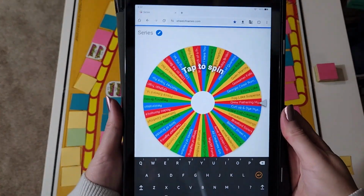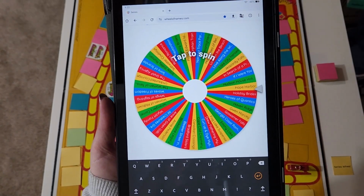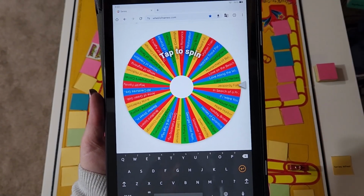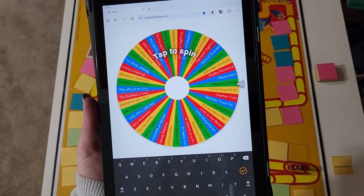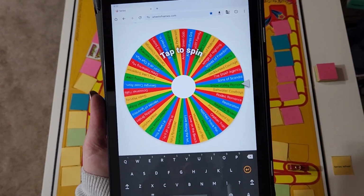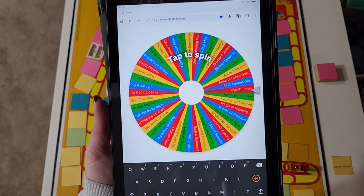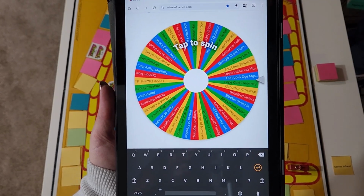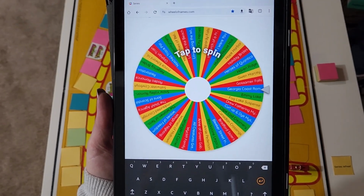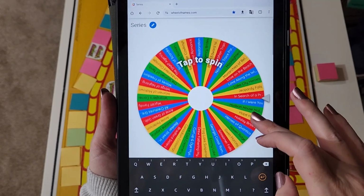Okay, so I have a list of all the series that I am either currently in the middle of reading, or a series that are on my 25 and 25 to start this year. So I have a total of 45 series on this list. Now, there are series on this list where the next book is not out yet. So if I land on that, I'll have to respin. Okay, so we're going to do it this way instead of me trying to do a split screen.